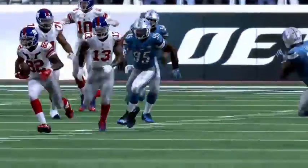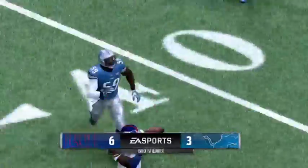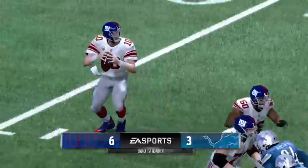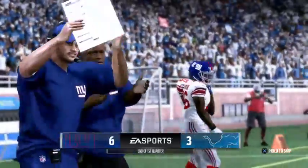So they'll get a little extra time to come up with their third down play as we've hit the end of quarter one. 6-3, that's our score. We're back to the Motor City after this. This is the NFL on EA.